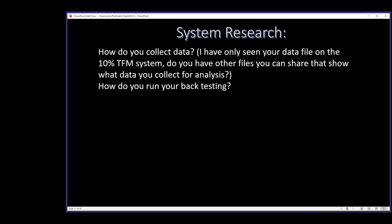How do you collect data? I've only seen a data file on the TFN 10% system. Do you have any other files you could share that show what data you collect for analysis? How do you run your backtesting? So I talked about this last week. Let me just recap real quick just to make sure every part of the question is answered.